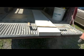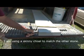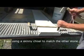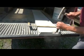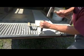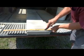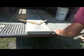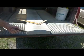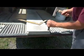First I go this way, then get over here and I go this way, and then I follow my line up. And I turn it around to the other side. The same thing. Go this way. Go in this way. Face it.